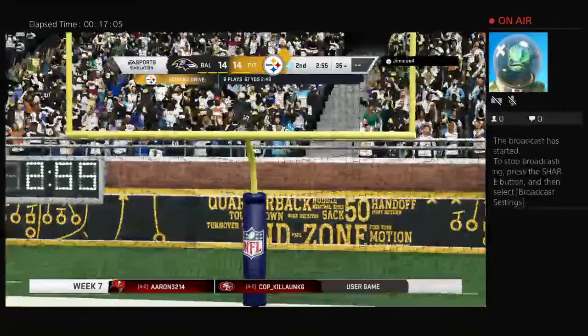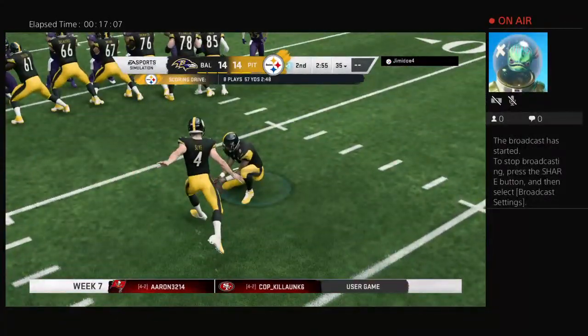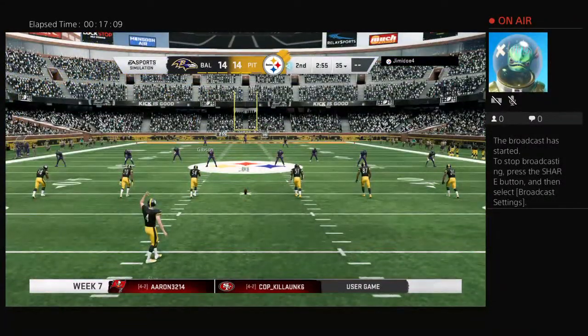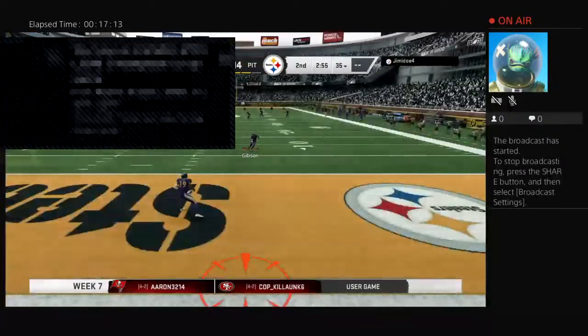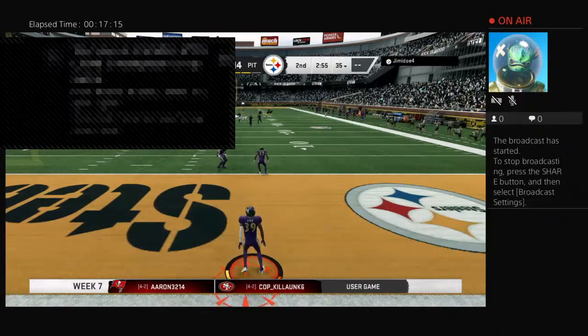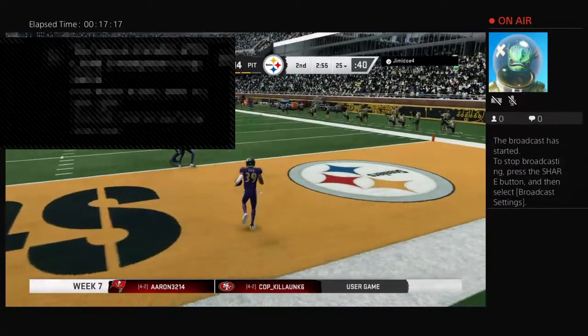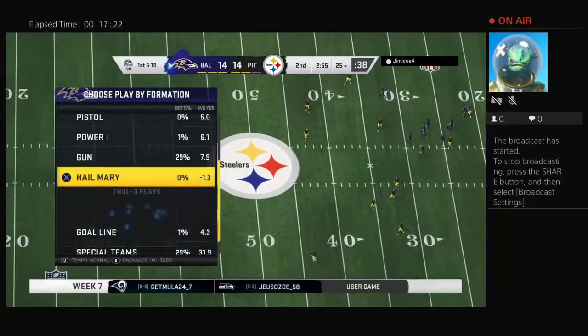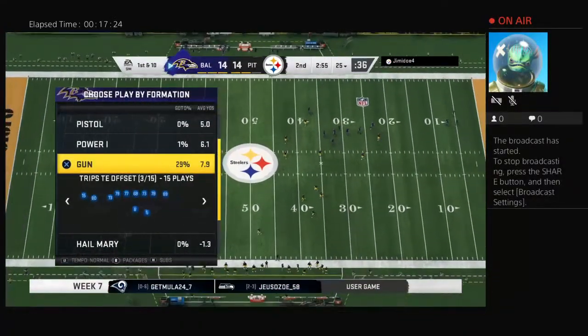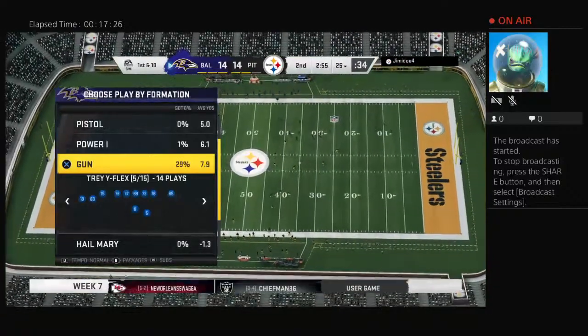Extra point right down the middle. And we've got a tie game here in a back-and-forth first half. This one tied at 14 now as he sends this one away. And no return on this one as the fair catch is signaled for and taken. The Ravens take over 1st and 10 at their own 25-yard line.